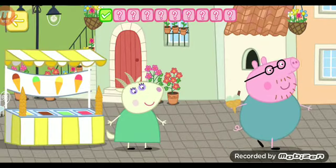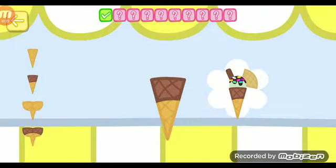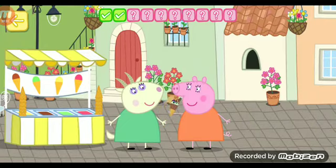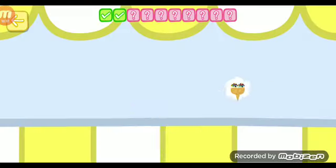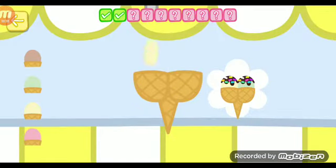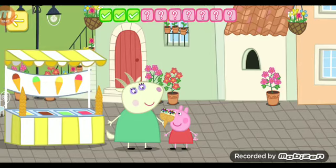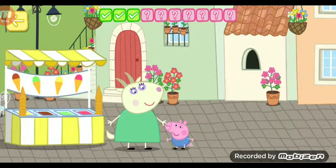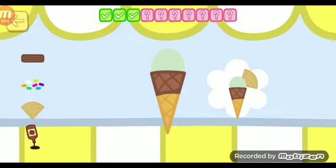Daddy Pig loves his ice cream. Mummy Pig loves her ice cream. Peppa loves her ice cream. Can you make the same ice cream that you can see on the screen?